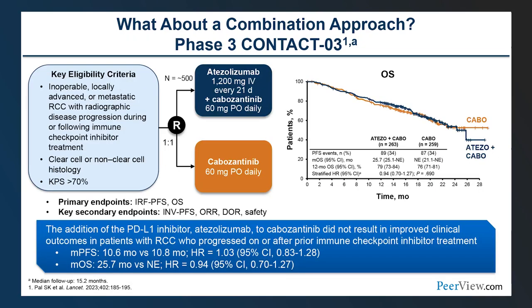Based on many of those trials, the phase 3 CONTACT-03 was designed. It also stemmed out of a basket trial called COSMIC-021, which Dr. Powell led. And this was a trial of combination cabozantinib, atezolizumab in patients who had progressed on prior immunotherapy-containing regimens. So atezolizumab and cabozantinib was the experimental cohort versus randomized to the control cohort of cabozantinib alone at 60 milligrams daily.